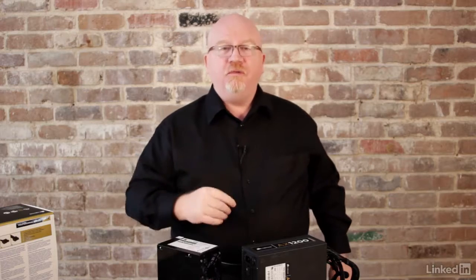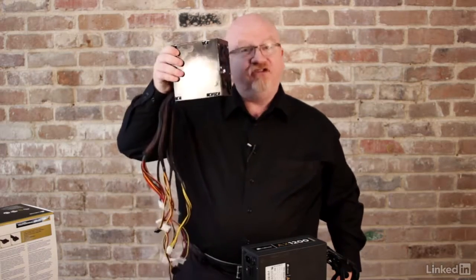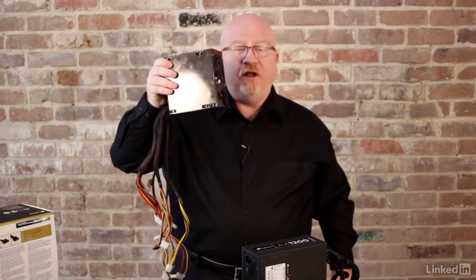So when you're looking for a power supply, always go with the best efficiency you can. You should never settle for less than about 82 to 85% efficiency. Anything below that is going to be a cheap power supply that will not serve you well in the long term.